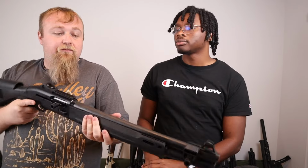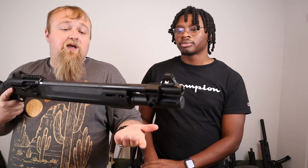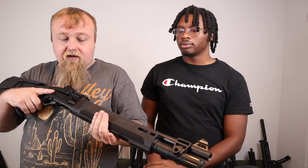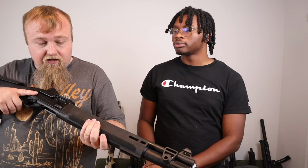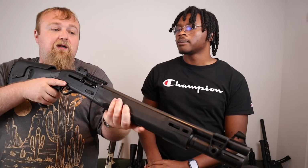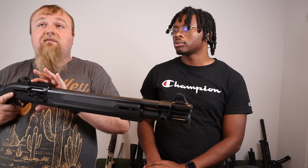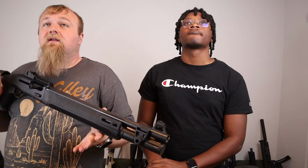Nice little safety. A little bit difficult to use, so if you're new to firearms and you go out and buy one of these, you're going to have to do a little bit of research, a little bit of looking up and stuff. I know I learned a lot with this shotgun, but it's extremely light. This thing is so light for a shotgun, and it can add a light, laser, optics, everything it's ready for. If you want a tactical shotgun, this is the one that I highly recommend.